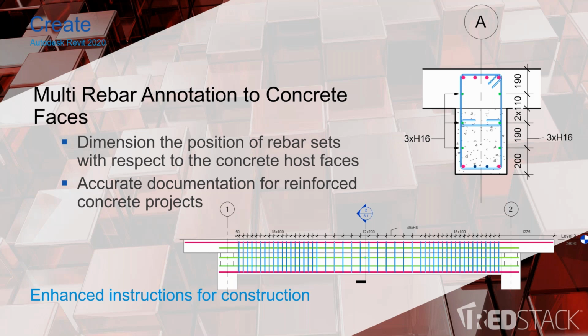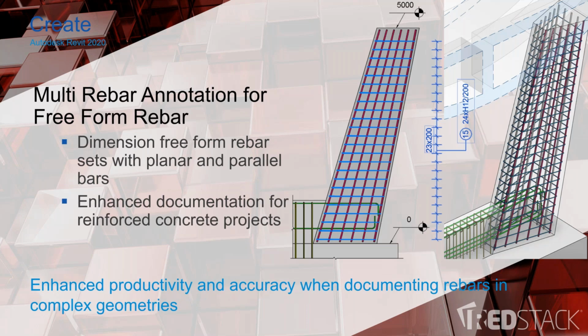Multi-rebar annotations can now be used to dimension those freeform rebar sets with planar and parallel bars in any view that is perpendicular to those bar planes, and they can also be used for dimensioning rebar sets in structural elements inclined with respect to the view. The rebar sets can either be freeform or shape-driven and must be made up of a single element of parallel bars, with or without hooks. So again, just better enhancements in regards to the annotation for the look and feel of all of those rebars in your Revit project.